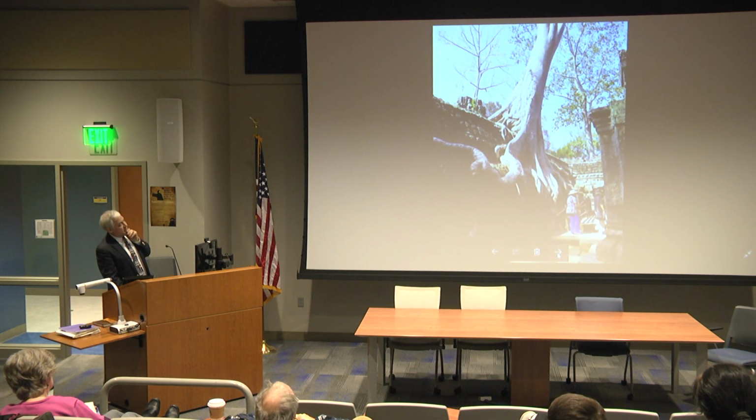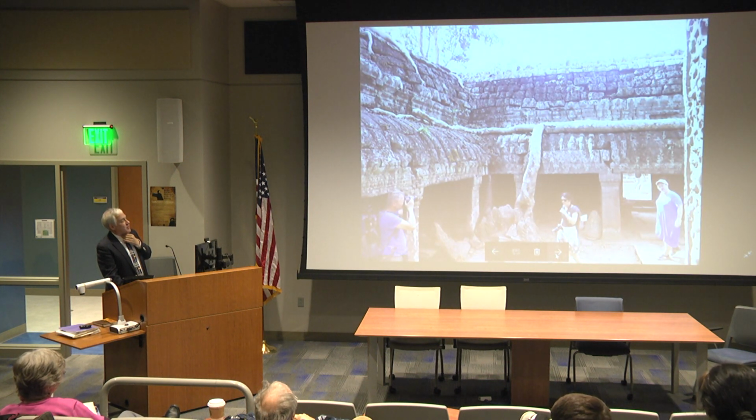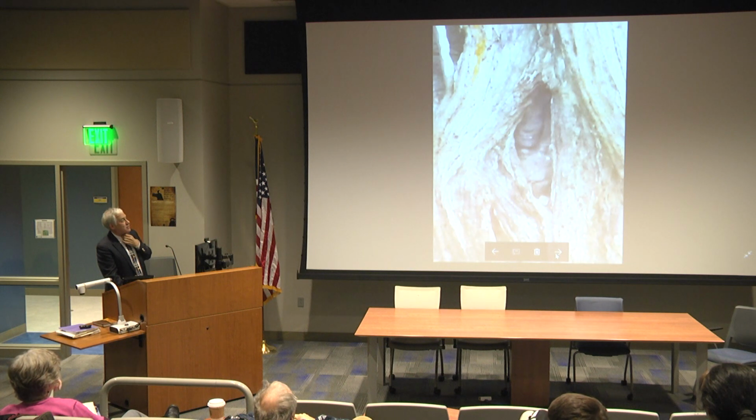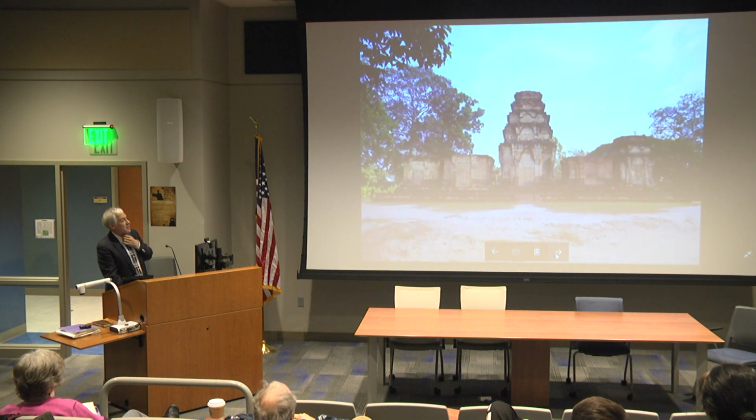This structure here was a temple that was featured in the movie Lara Croft: Tomb Raider in 2001, with the trees literally taking over the building. So, here's a face that's peeking out from behind a tree. Anyway, I know I'm running out of time here.